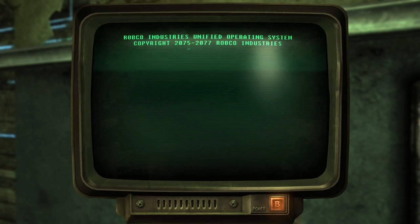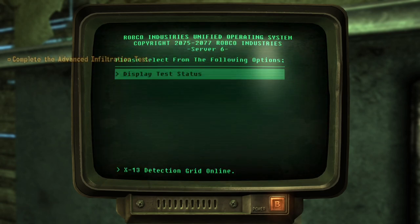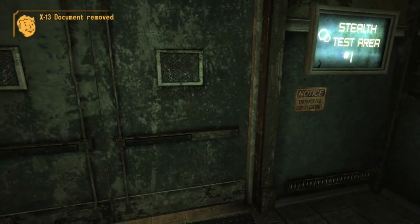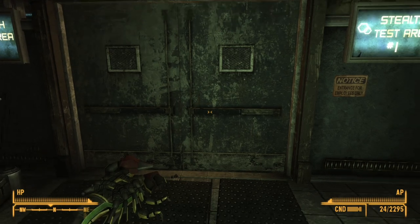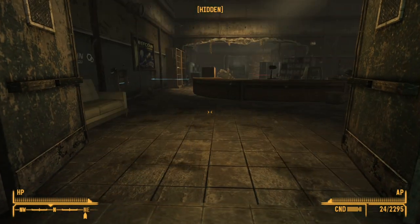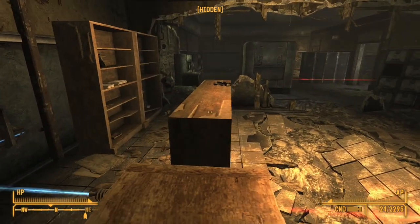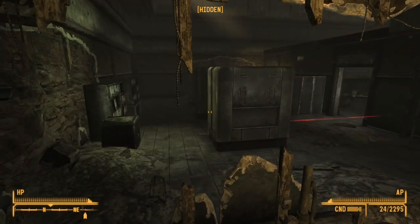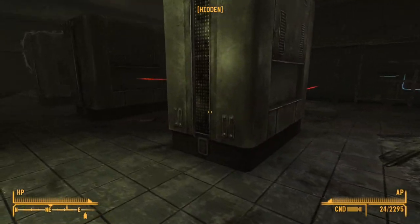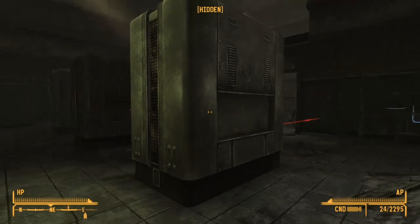Let's start. Test selection. Advanced infiltration test. This is the advanced test. Watch out for laser tripwires. They'll ruin our day. Okay, let's make a save. Oh, laser tripwires. That sucks. I didn't realize there's a laser pistol here. There's a RoboBrain right there. Hey, turn around for me, big man.